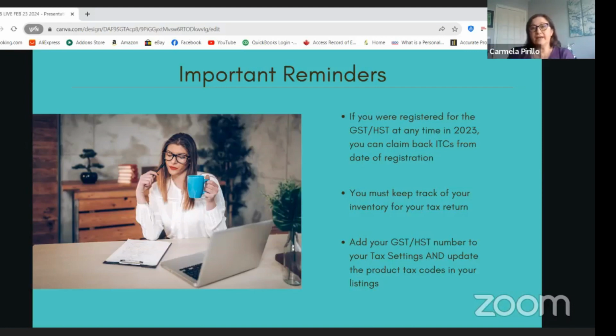The second part of that is to update your listings with the proper product tax codes. If you don't have the product tax codes, then Amazon doesn't know whether to charge the 5%, if you're selling books, or it just doesn't know what to charge for that listing for you. So in the actual listing, there'll be a box that says product tax code. And in there, if you are selling taxable items, you should enter A_gen_tax. If you're selling non-taxable items, it should be A_gen_no tax.